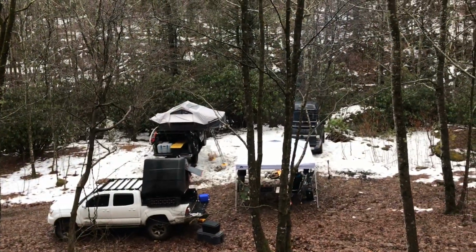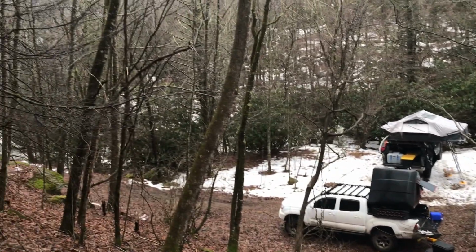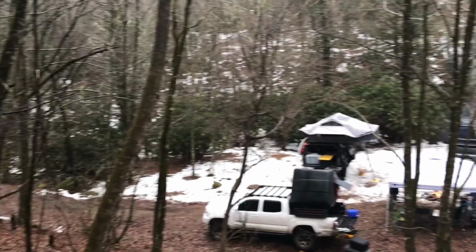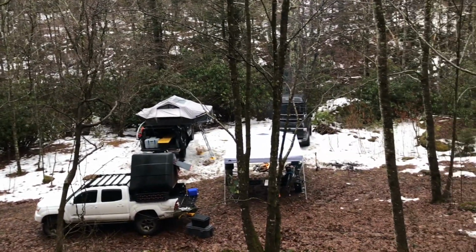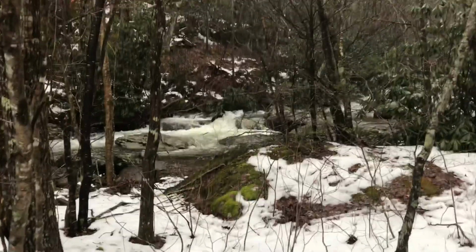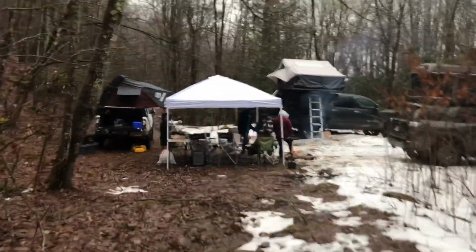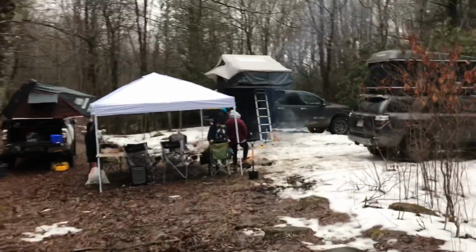So this was the camp that we set up for night number 2, and for this little weekend getaway trip, which was really awesome, and couldn't ask for a better time, especially with the weather. And it worked out really well being able to find this place. It was just absolutely gorgeous out there. Like I said, we're right on the edge of Jefferson National Forest. Had a great time, and I'm glad I got to get a lot of video and share this with you guys.